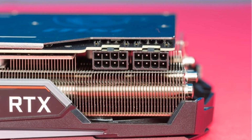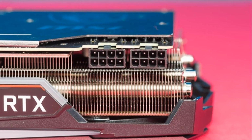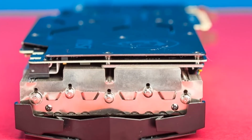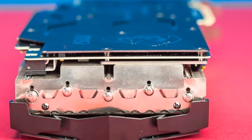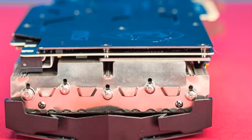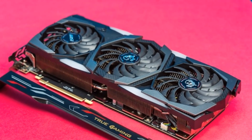MSI rates the RTX 2080 Gaming X Trio for an eyebrow-raising 260 watts, meaning it should have lots of room for overclocking. By comparison, the RTX 2080 Founders Edition carries a 225-watt rating, while the RTX 2080 reference card has a 215-watt rating. The side and the top of the card are their own lighting zones.